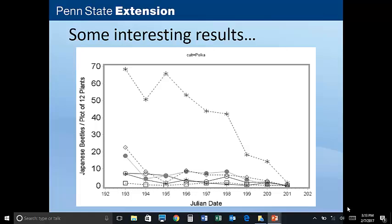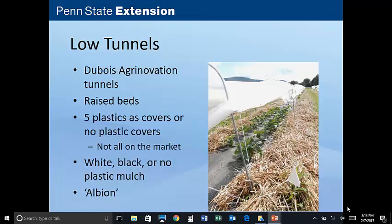We were finding, when we had spotted-wing Drosophila traps, that we were still getting infestation in the fruit in the tunnels. The number in our traps that were in the tunnels was actually quite a bit lower. We think we do have some differences between the plastics on spotted-wing Drosophila as well. But this is only one year's worth of data, so I don't want to get too excited yet. But I'm hopeful that things will work.